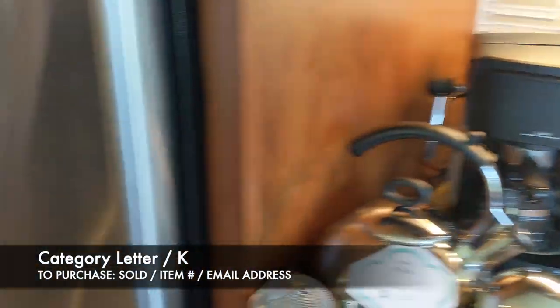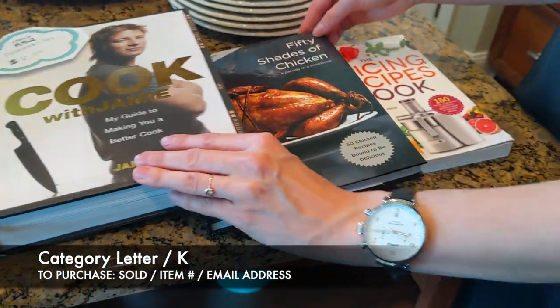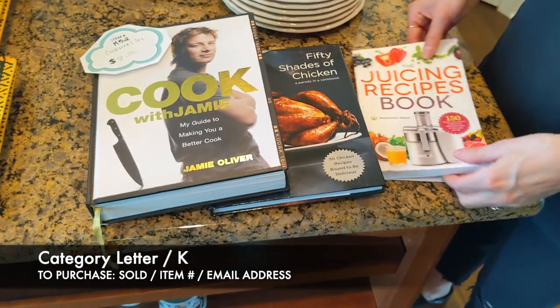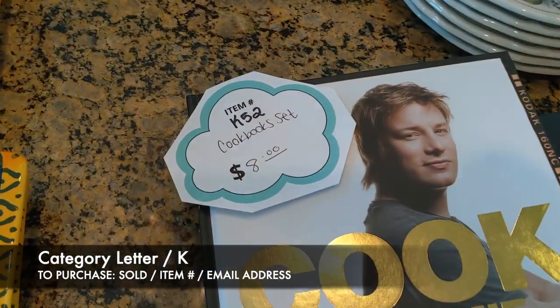Okay. Next, we're going to come over to our cookbook set. And that's going to come with our Cook with Jamie book, The 50 Shades of Chicken, which is hilarious. And then it comes with a juicing recipes book. All three of these together are going to be $8. And that's going to be item K52.